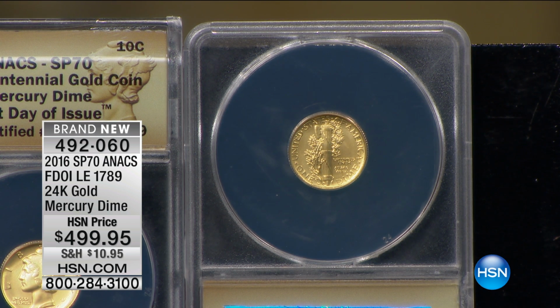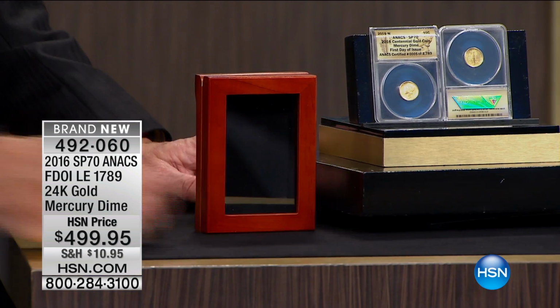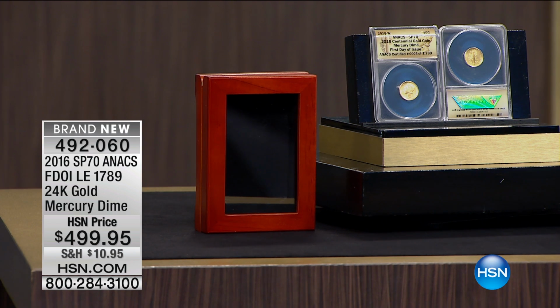Of course, we have a 30-day money-back guarantee that you're going to have with this. It does come with the red oak presentation box, of course. And so just a spectacular opportunity for you to be able to get this.